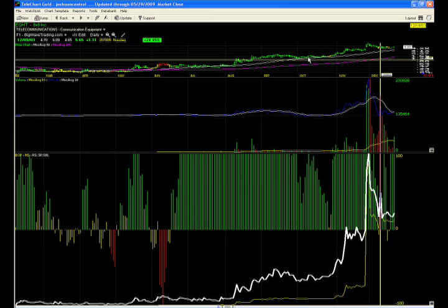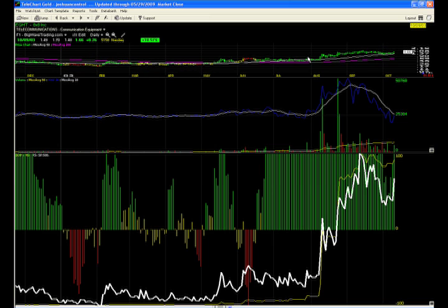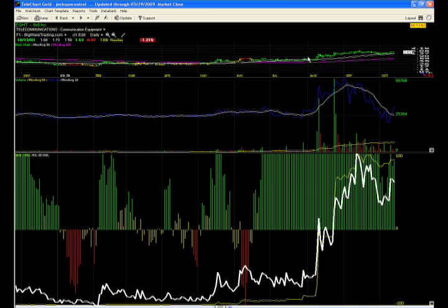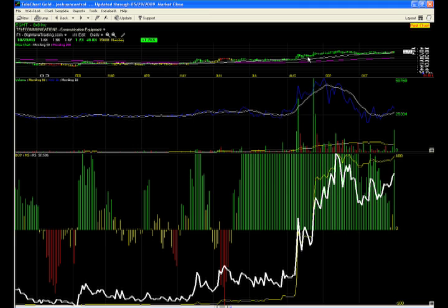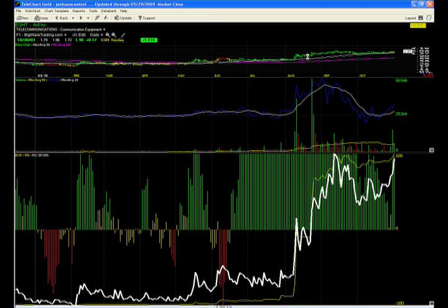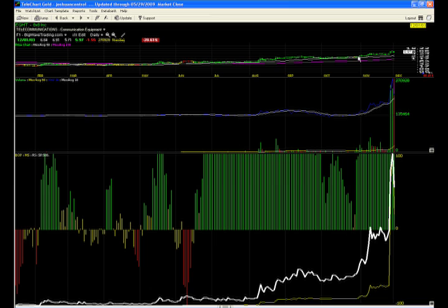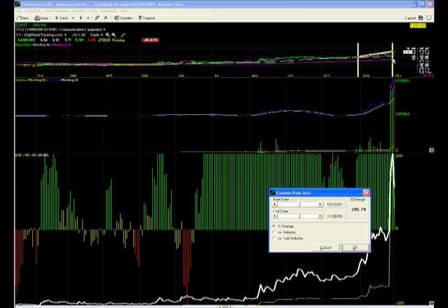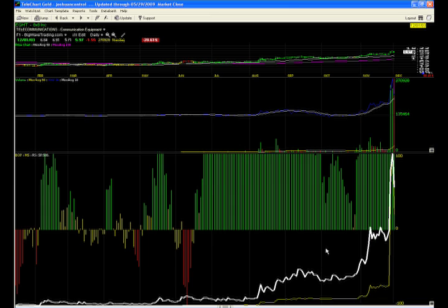EGHT didn't build its first good base for me until here. Here was the first moment that EGHT was on my radar. The first buy, right there. Second buy here. So 10/30, 10/31. That's whenever I first bought it. And it goes on to make almost 300% gain in less than a month.